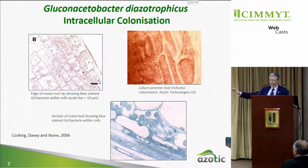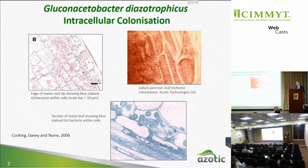These 3 diagrams are quite important. The first on the left was one of the initial pictures that Ted took of a maize root tip. The black dots, anywhere you can see black dots in these 3 pictures, is the GD. And so it shows that the GD is actually going intracellularly. You can see some of them are on the edges and some are going inside the cells.